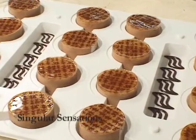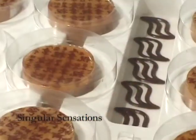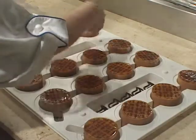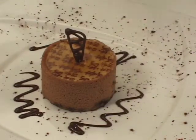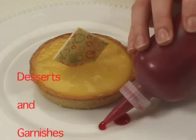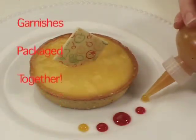How does this help you? It allows you to take out a case, remove the desserts along with the garnishes to complement them, plate up the dessert, and send it out to your customer, all in one fast, easy step. Imagine the desserts and the garnishes all in one case from one supplier.